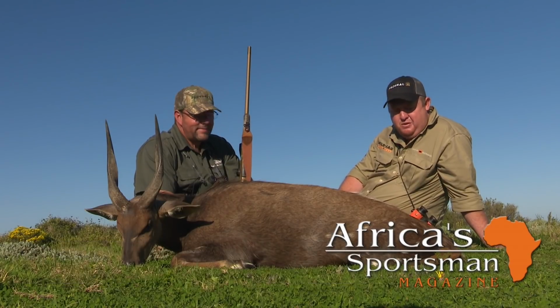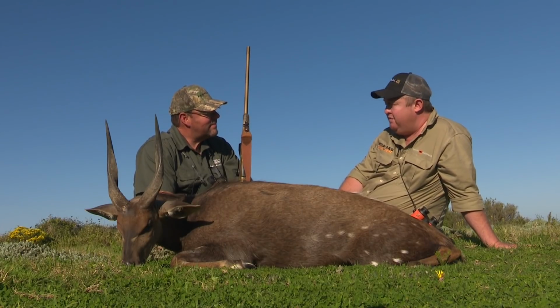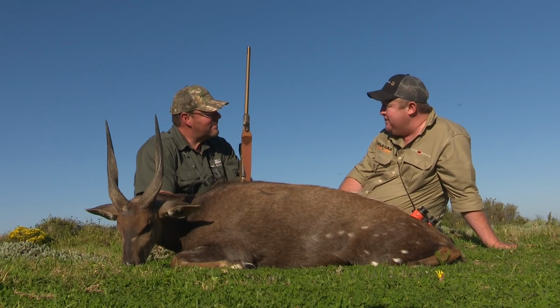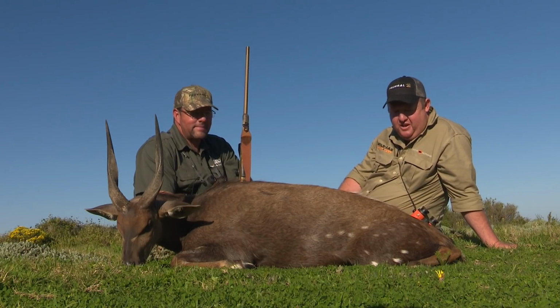Yeah, we're here with Stompiesland Safaris on one of their concessions close to Humansdorp. We're close to the ocean. It's a couple of kilometers away, so it's totally different hunting. We're not used to hunting this close to any ocean. No, it's very different, and it's a special animal.